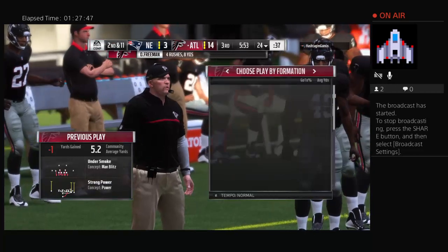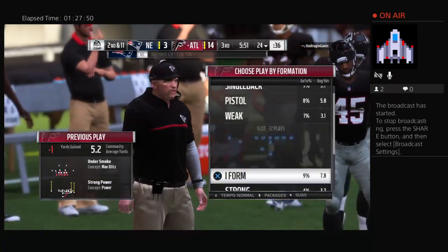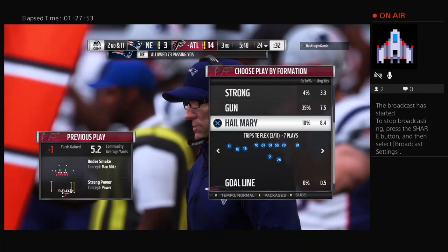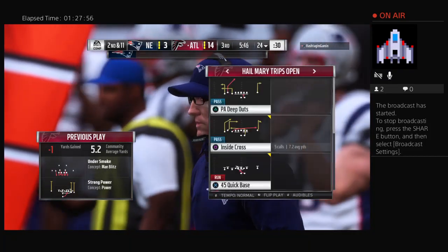And he will lose yardage and be backed up to the 24. He'll wind up losing a yard on the play, and that'll bring up a 2nd and 11.